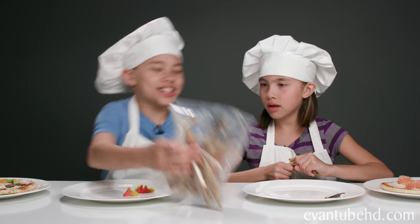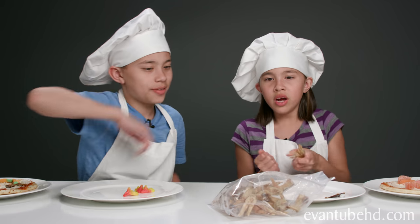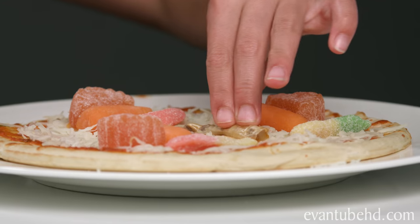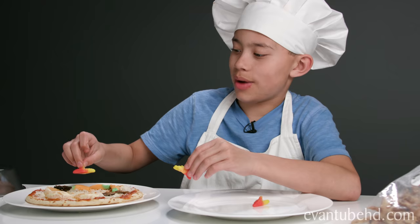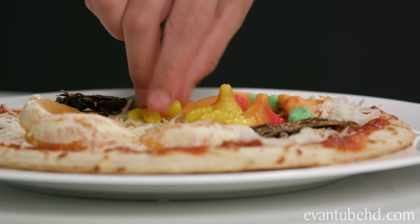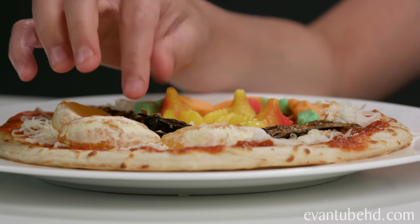Hey, Joe, look at this. It says it's a dog chew. Ew! Dog food? I hope Mom or Dad likes dog food. This is gonna be one crunchy pizza. Mine's gonna be one gummy pizza. Hey, here's some more worms I found.